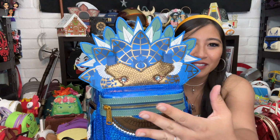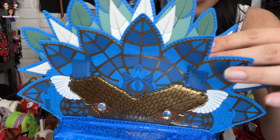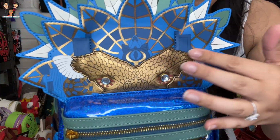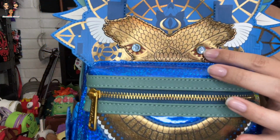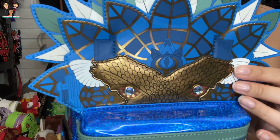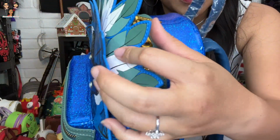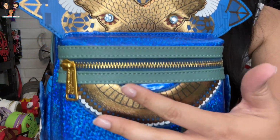But again, you see the top part here is his headdress. So it's multiple appliques. This piece back here is the first one. You've got this one, and then this applique is on top of that one. And you've got little rhinestones on there as well. It looks like it probably is the snake eyes, yeah? But yeah, you get gold foiling on here. Like I said, it is a little more 3D because it's multiple appliques on top of each other. Again, that awesome iridescent blue.